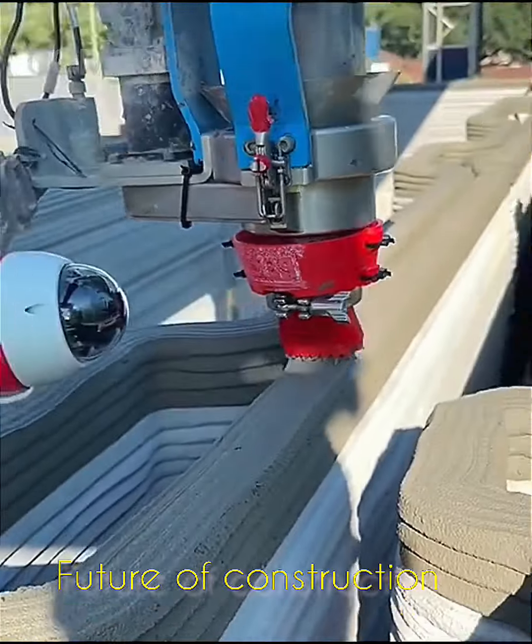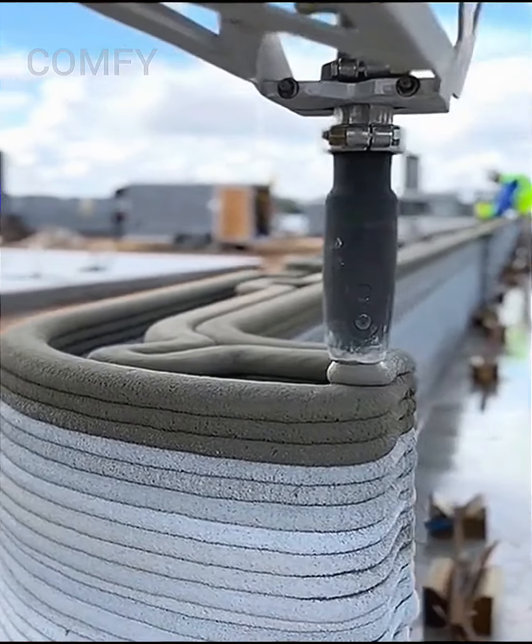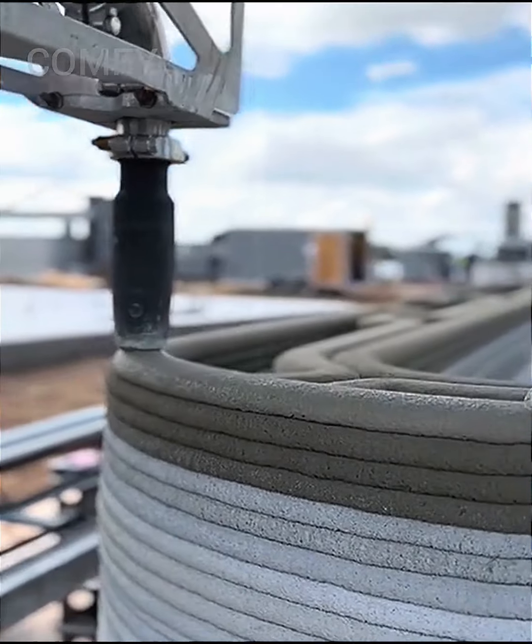3D printing machines will prove to be effective for the construction of houses in the future. This machine will automatically build by laying layers of concrete.